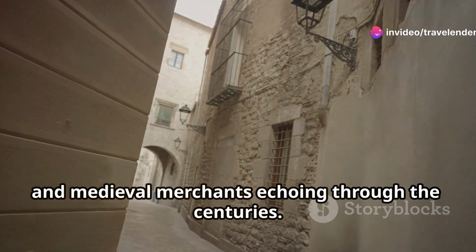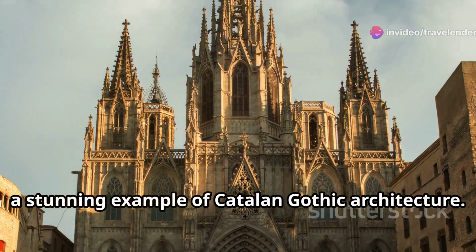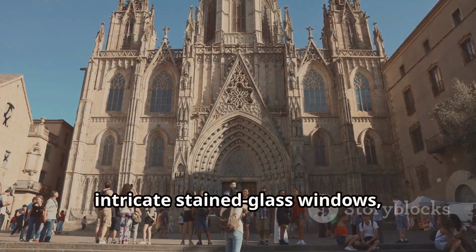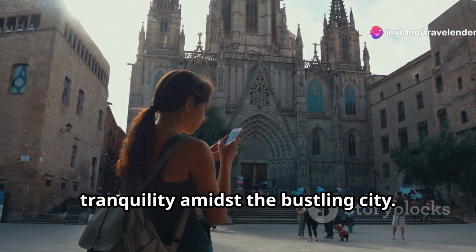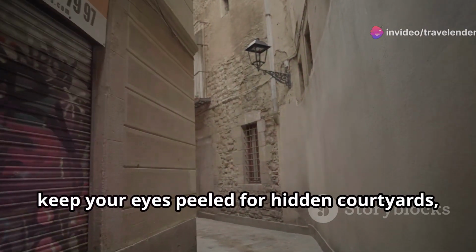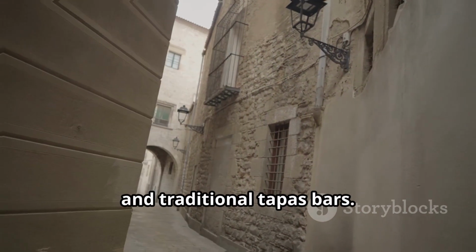through the centuries. Be sure to visit the Barcelona Cathedral, a stunning example of Catalan Gothic architecture. Its soaring arches, intricate stained glass windows, and peaceful cloister offer a moment of tranquility amidst the bustling city. As you explore the Gothic Quarter, keep your eyes peeled for hidden courtyards, charming boutiques, and traditional tapas bars.